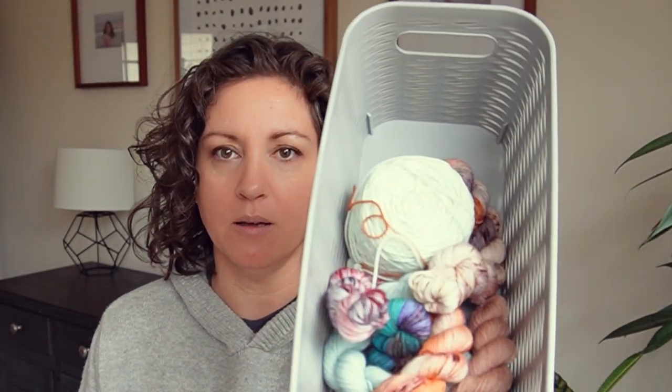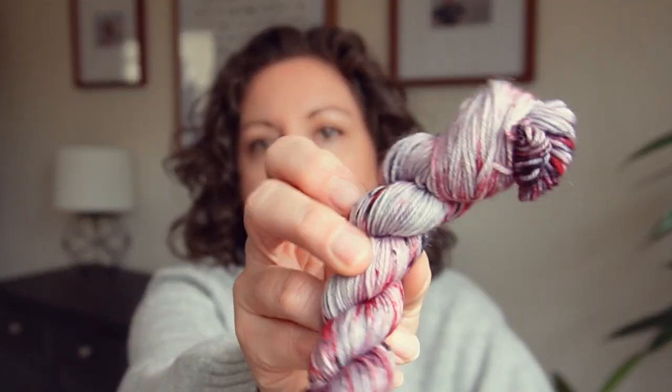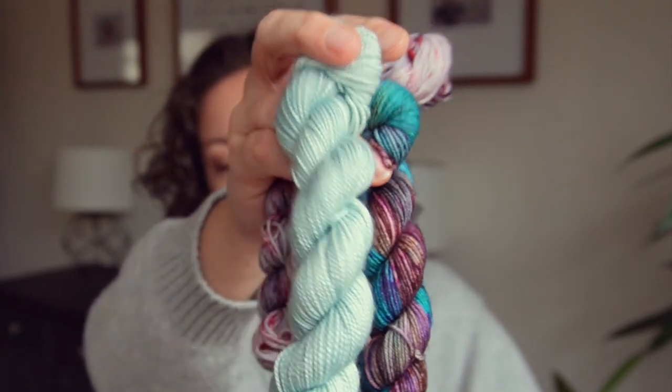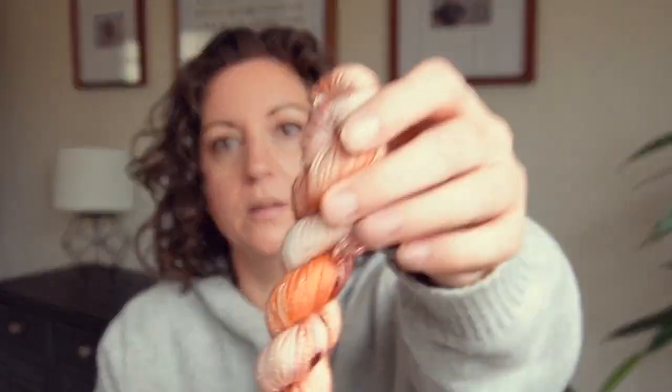And then for February, I have just a little box of minis here to work on February's granny squares. I'll show you these minis. This one, this one, this one. Probably gonna have to dig out some more because I don't think this is quite 10. And then these two. So that's week one.